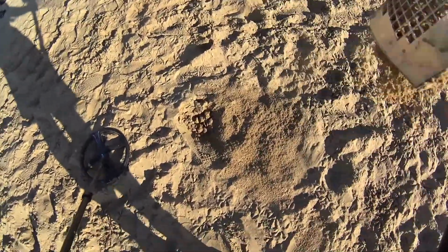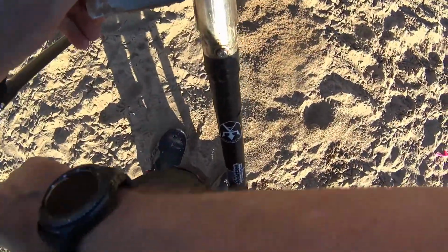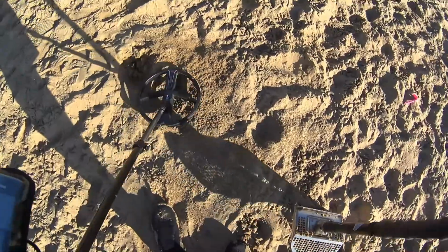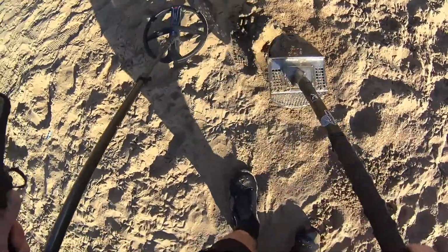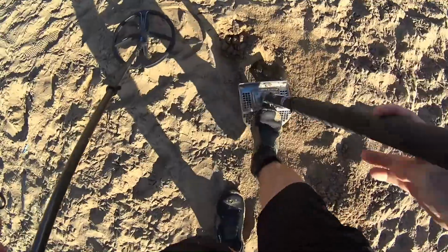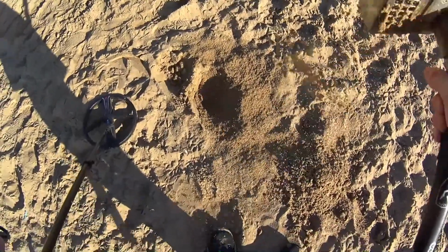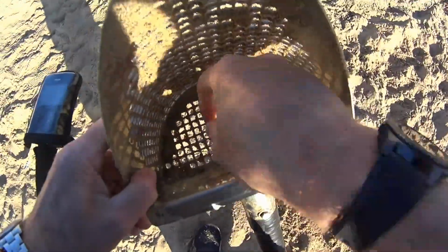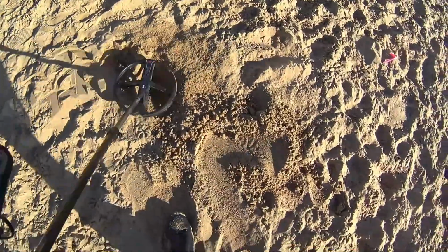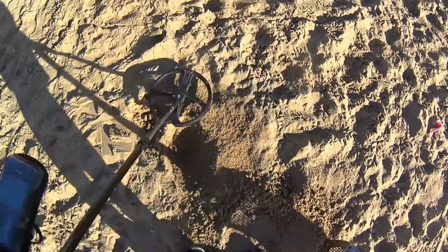That better not be a bottle top. No, 20 pence. There's still another one down there somewhere. Hey, another 20. Let's just double check. No, I think we got them all.